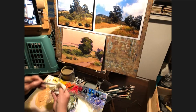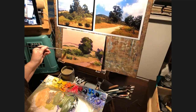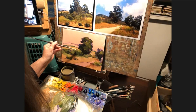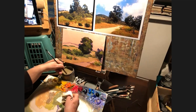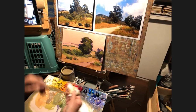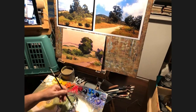Okay, so. These little bits I'm cutting in give shape to the bushes. So now I'm going to put in that beautiful purple hill. If I can get the right color.